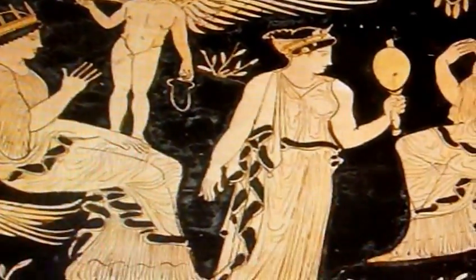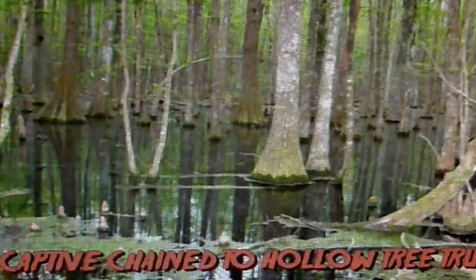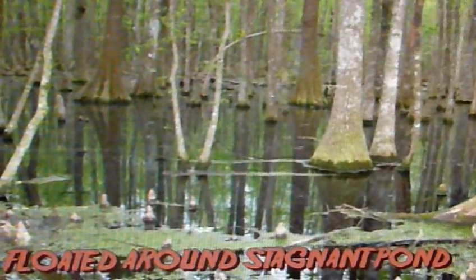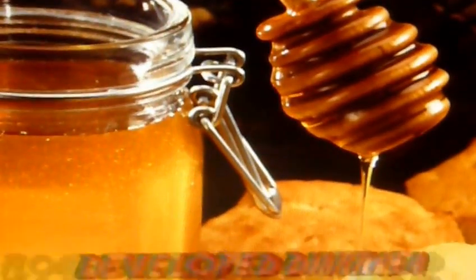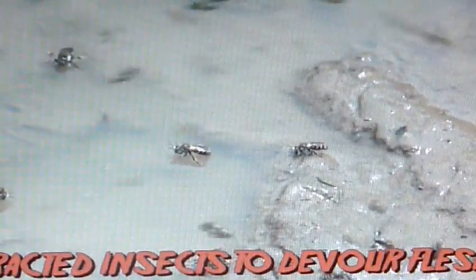It is a less known form of torture that involves a naked captive being chained to a pair of hollowed tree trunks. They were left to float around a stagnant pond while occasionally being force-fed milk and honey. They would develop serious diarrhea, which further attracted insects to devour the moist, exposed flesh. This process would last well over a week.